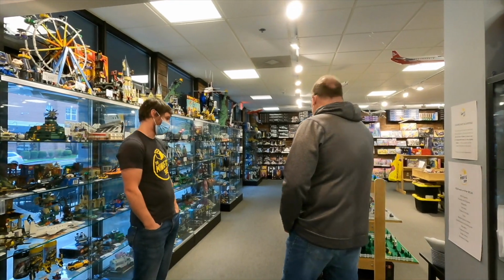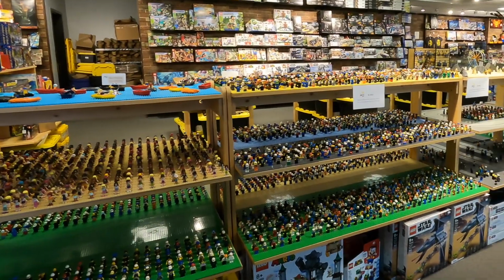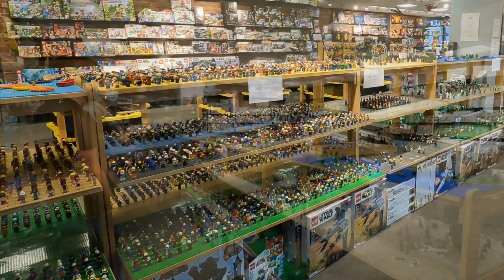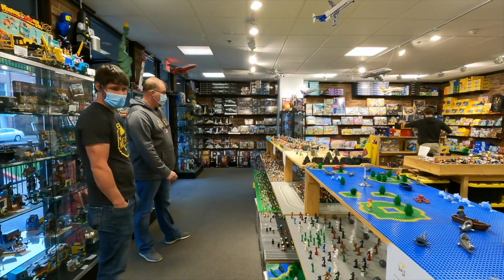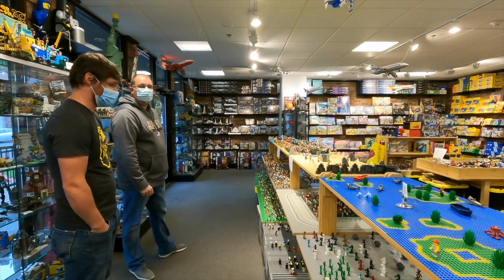Absolutely. So being the Minifig shop, you've got to have minifigures, right? How many minifigures do you think you guys have on hand right now? Here you're going to be in the 4,000 to 5,000 range. Normally we'll be in the 8,000 to 10,000 figure range. On the tables here, we'll have the figures, and the licensed stuff is inside the glass case up there.